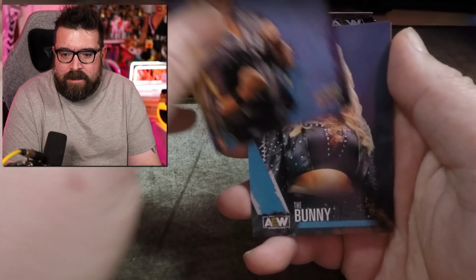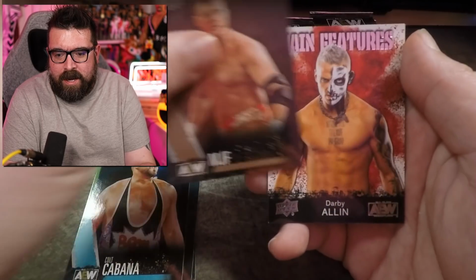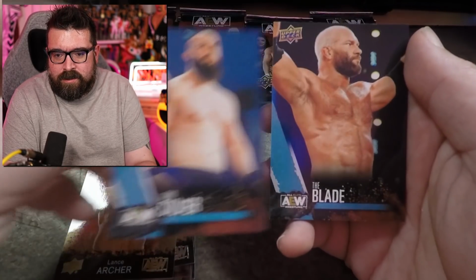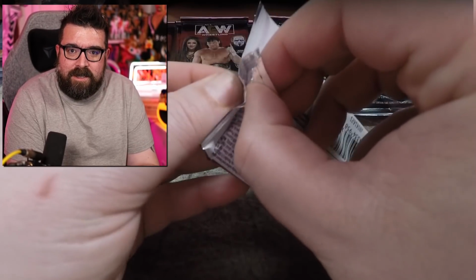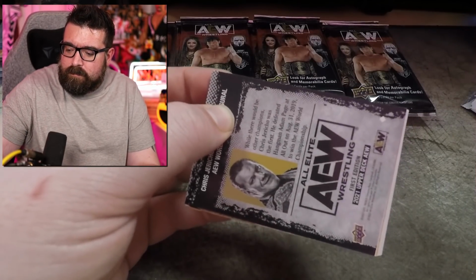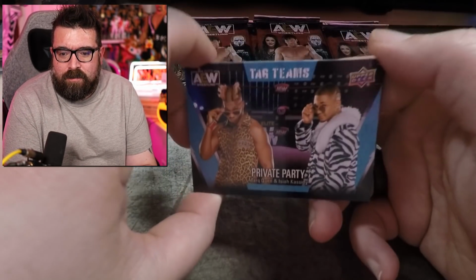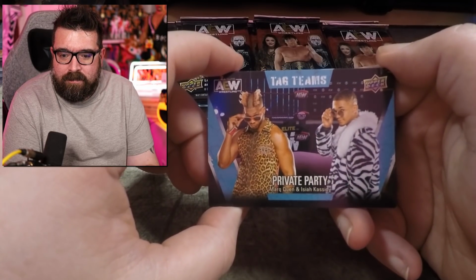We have Nick Jackson magazine cover, The Bunny, Colt Cabana, MJF, Darby Allin main features, Lance Archer main features, John Silver, and The Blade. We are running out of time to get those signature cards, if we're going to get any, like I say, no guarantees on these boxes of 8. But it was the ones at the bottom of the first 4 that had the real goodies in. So fingers crossed, these last 4 packs are going to have more goodies in.